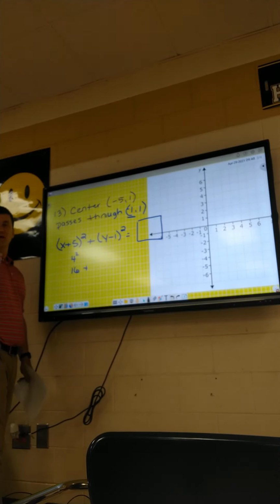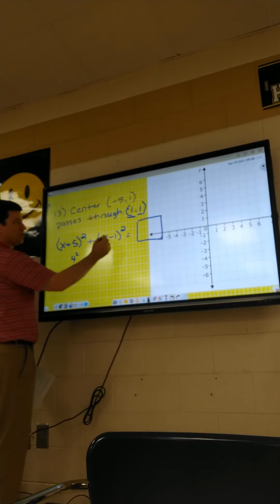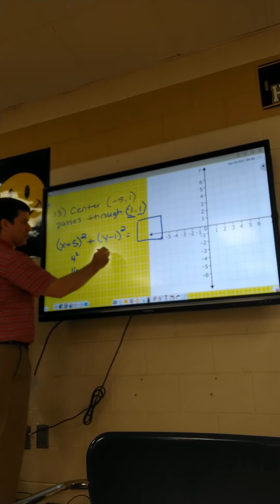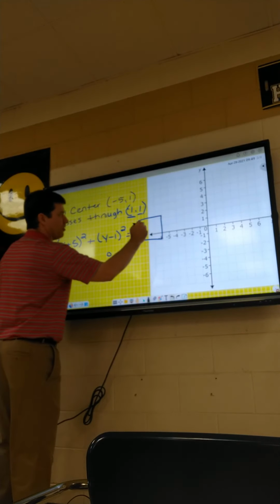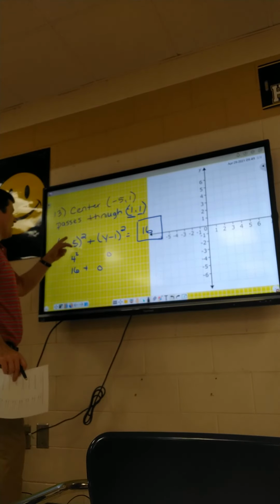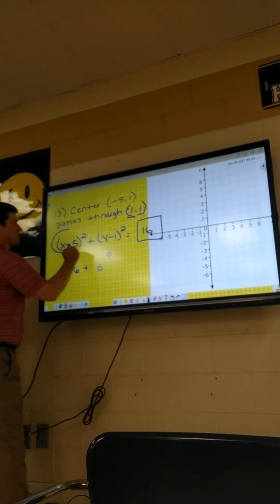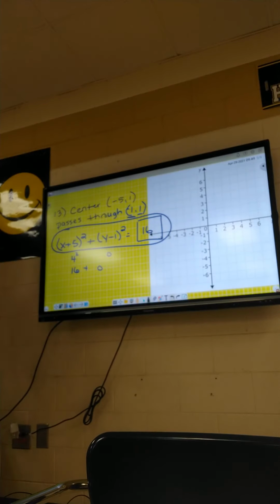Okay? Now let's do the other side. Plug in +1 here. What's 1 minus 1? 0. 0 squared is 0. 16 plus 0 is 16. Wait, so which one do you plug in? Oh, you plug the x in. You plug the x1 in for the x and the y in for the y and work it out in your calculator. So this is your answer. That's all you have to do on number 13 and number 14.